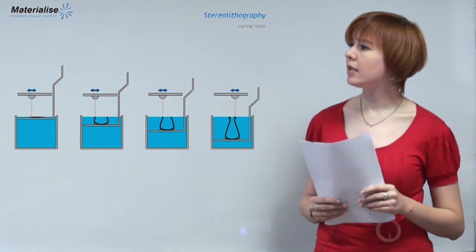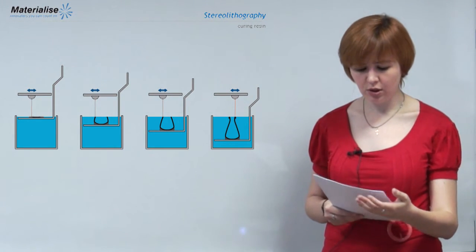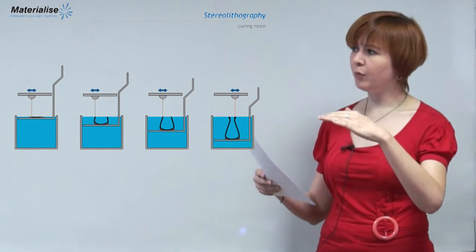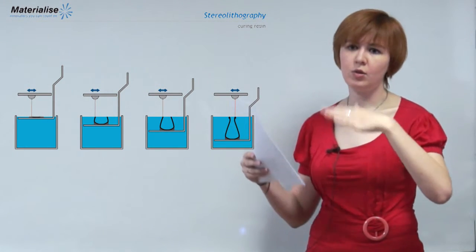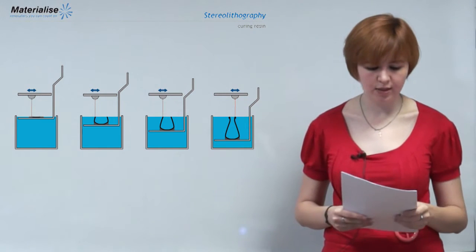But here, as you may understand, this is liquid. So if you don't have a support structure, it will not hold in place. It will just float in the liquid. That's why the supports are generated. Afterwards, they are finished. So again, the platform lowers into the tank of resin, the laser goes, and layer by layer it's done like this.